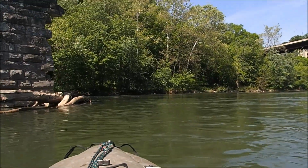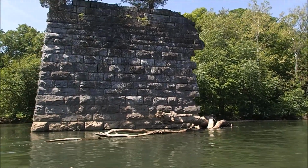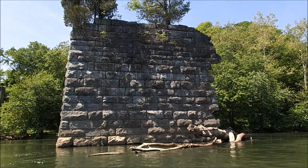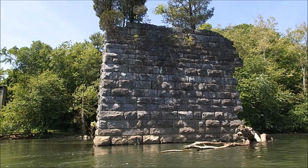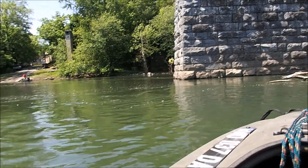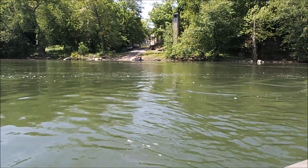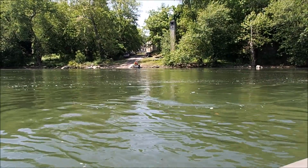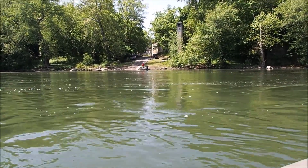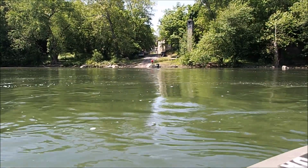I'm getting ready to float by the piers to a bridge that was built in the 1850s. Now this was burned during the Civil War. It was rebuilt and then it got flooded out, I think, in the 1930s during a big flood. If you look over there at the boat ramp, that ramp is actually the ramp to an old ferry. Now that ferry was in operation in the 1700s, and it went from what was Virginia and is now West Virginia across the river to Maryland.